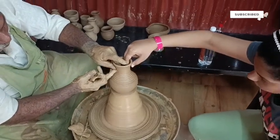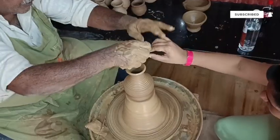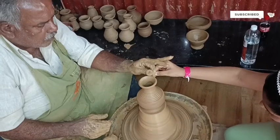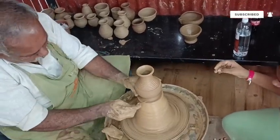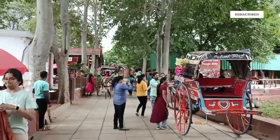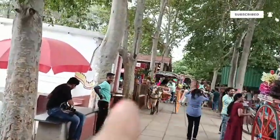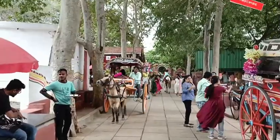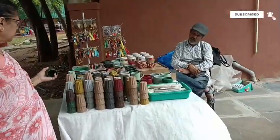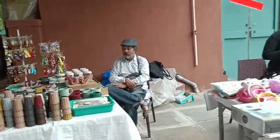And then my daughter, of course, wanted to do something very interesting. So she tried her hands at pottery with the help of the old man here. She made this beautiful pottery for, I think, 70-80 rupees or so. And then she went on a tanga ride for the first time. She had never gone on a horse ride like this, so that also she could enjoy here.